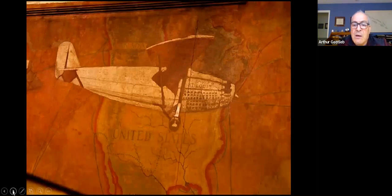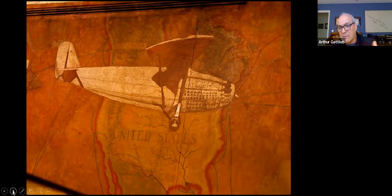Another common theme that's depicted in the ceiling of the Chrysler building in the lobby is, this is like having a picture of a rocket ship now. I mean, it's aviation. I mean, in 1930, you have depicted here the Spirit of St. Louis, which in 1927 was the aircraft that Charles Lindbergh used to fly solo for the first time from New York to Paris.